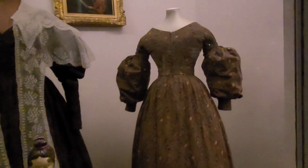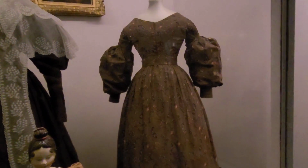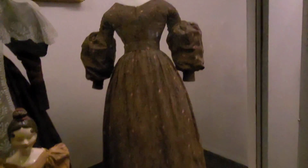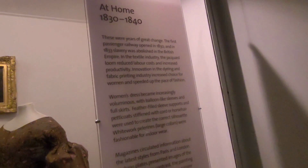Women love the sleeves. I mean, we have the puff sleeves now, don't we? They're pretty big at the moment, but I like the way it drops into a puff. I'm going to have to design something because I'm getting incredibly frustrated with what's in the shops. Didn't miss anything over there.